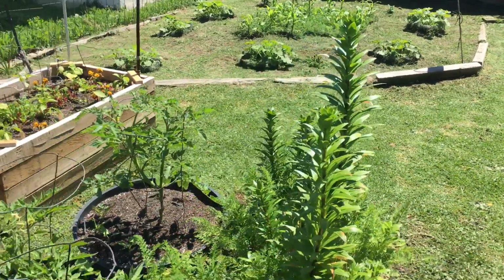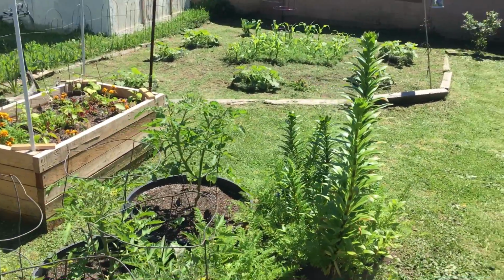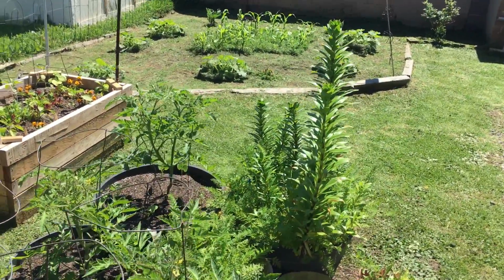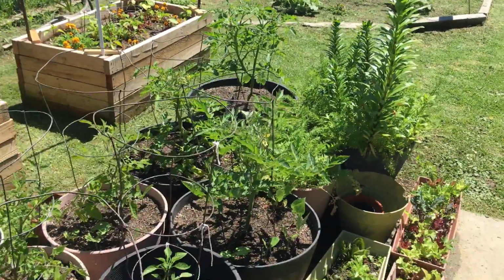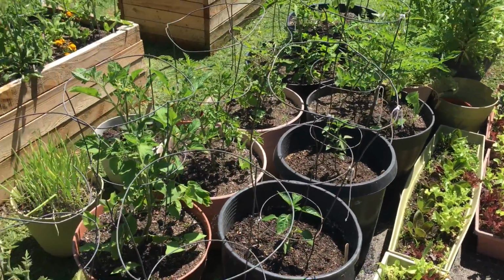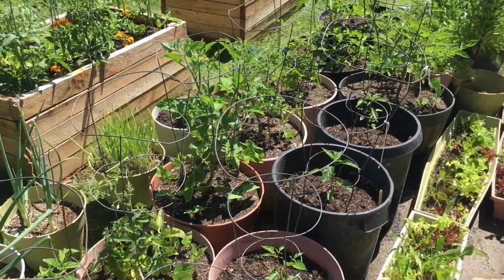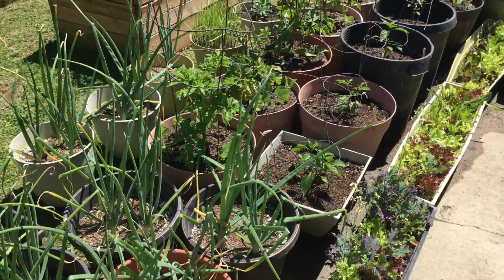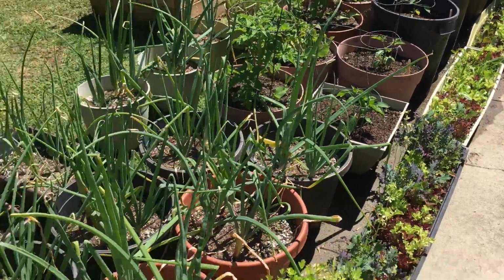Anyway, I will make another video in May. Should be when these lilies start to flower. And then by then, hopefully these peppers will be a lot bigger. Tomatoes will be doing so much better. Pretty much everything should be doing good.